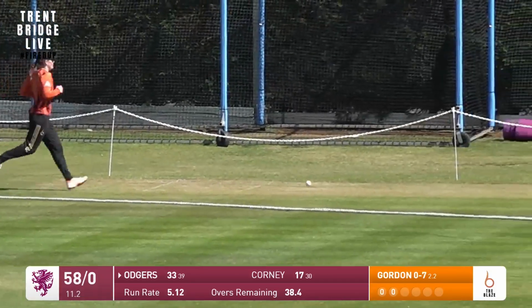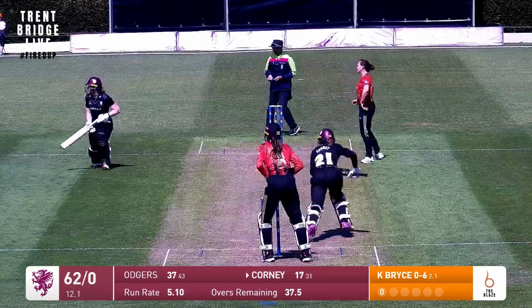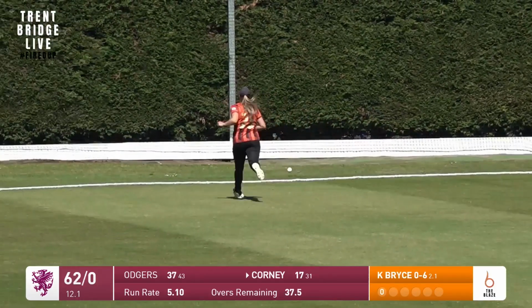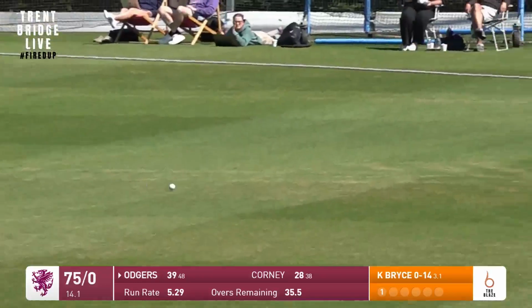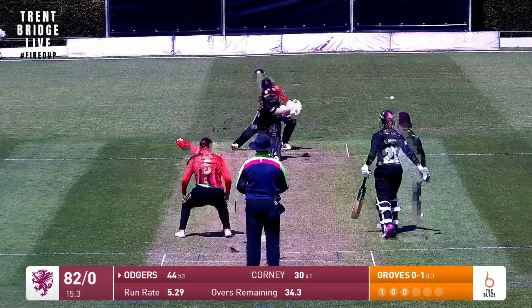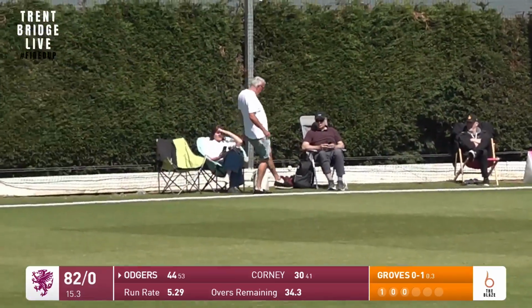A valiant chase by Josie Groves. Bryce in once again. Full and straight. This one's been driven wide of mid-on up to the boundary. Bryce in again, and this one is opened the face by Odgers, and it's going to beat backward point. You can shovel it into the hands of a short extra cover. Swept. Oh, and it's gone straight past Grace Ballinger at 45 there.